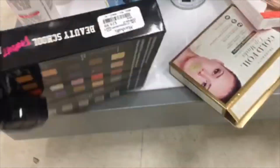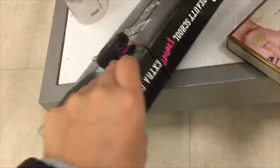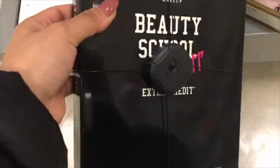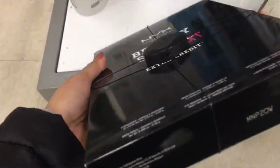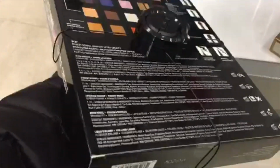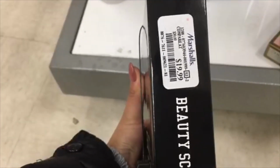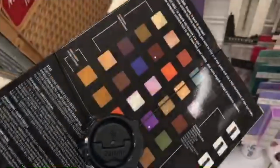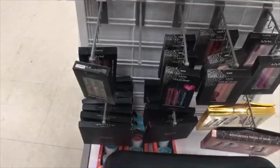Oh my god, look, this is the NYX Beauty. I think it's called Dropout or Extra Credit. Yeah, this is the one that I've been looking for a while as well, and I'm glad I found it. I love the eyeshadows. It looks so pretty. There's some blue, some orange, and it's $19.99, which is a really good deal. I think on the website it runs for $42. Comes with also a brush kit and eyeliner and a liquid eyeliner.